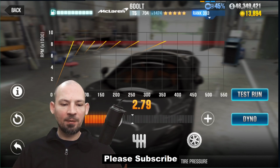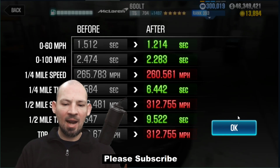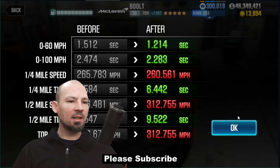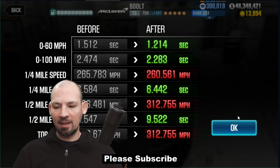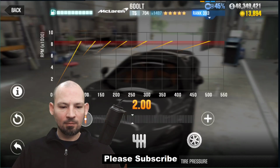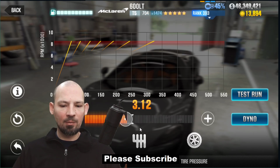Now some cars, if you were to move it all the way over here and you got the higher evo points with the better dyno time, that's going to be the best thing to use for this car. But unfortunately on this car it's not. Like I said, this one tried to trick you twice. So bottom line, I'm going to go ahead and leave this car right here, and that's going to give me the best setup for this guy.